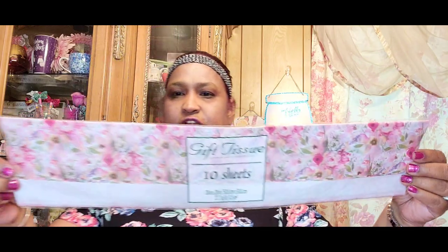10 sheets. I usually don't buy 10 sheets for a dollar. I usually buy them when they have 25 and 35. But I saw those, and they were really, really pretty. So I got those. And they're really, really gorgeous.